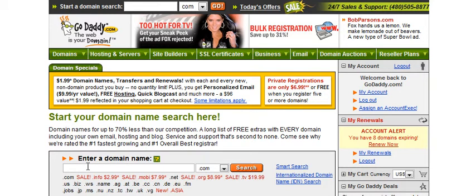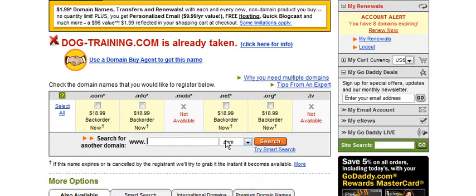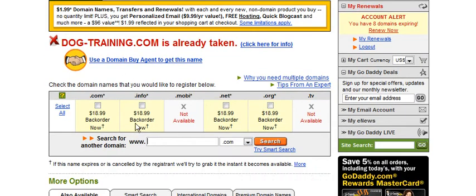Very unlikely that one will be there, but you would type it in down here in the search box. Maybe you put a dash in it, and then click search. And it tells you that it's already taken, and then it'll give you some suggestions down here. If you don't like any of those, just go ahead and search for a different one.